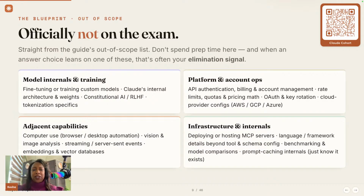You also don't have to understand about the platform and account operations. So the API, authentication, billing, rate limits, quotas. You don't have to worry about seeing any of that on the exam. Adjacent capabilities like Claude Computer, vision and image analysis, creating images, streaming, server-side events, embeddings, and vector databases. You don't have to worry about any of that. And then from an infrastructure standpoint, you don't really have to understand how you deploy and host MCP servers, but you do have to understand when you're architecting a system, how you set up the MCP server so that Claude can actually access it, how you give Claude access to the tools found on that MCP server. You'll see things of that nature.